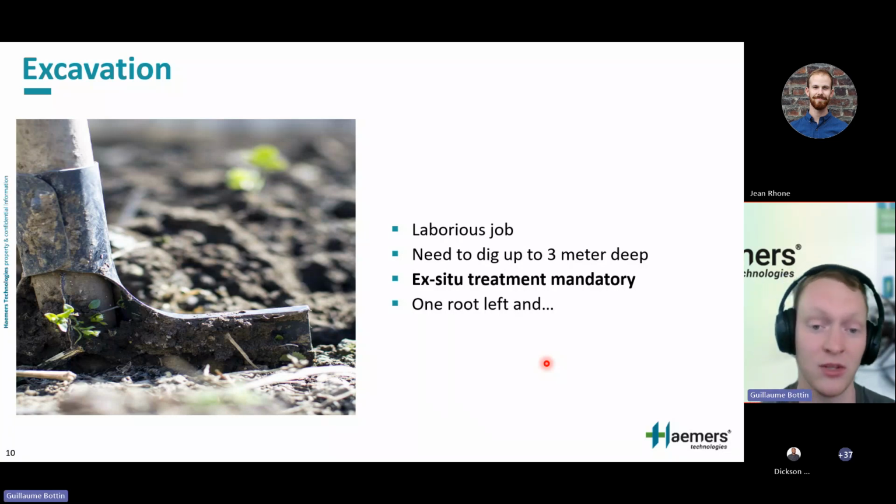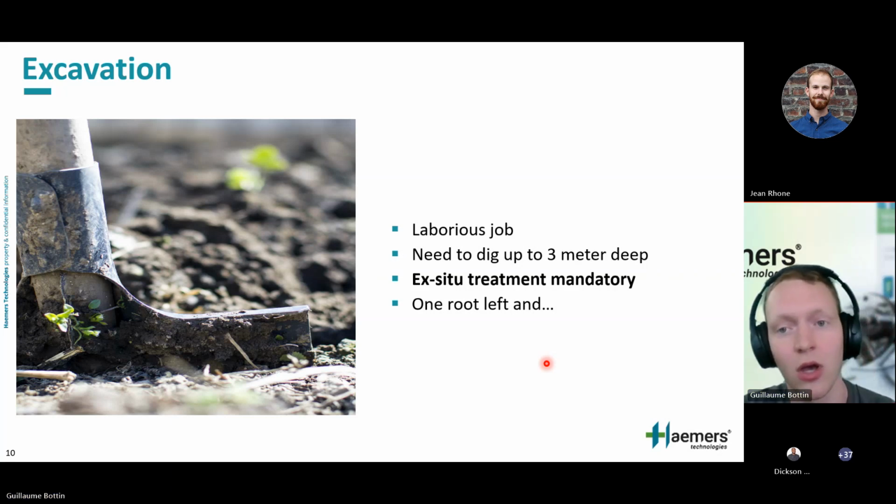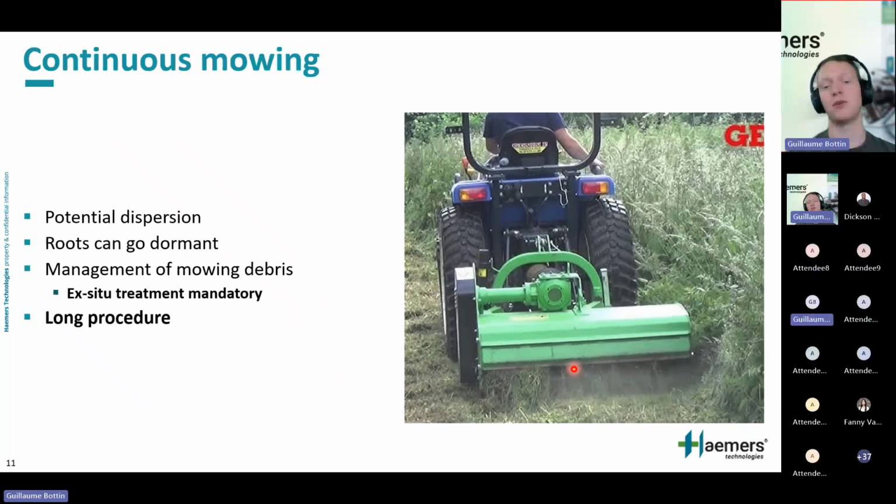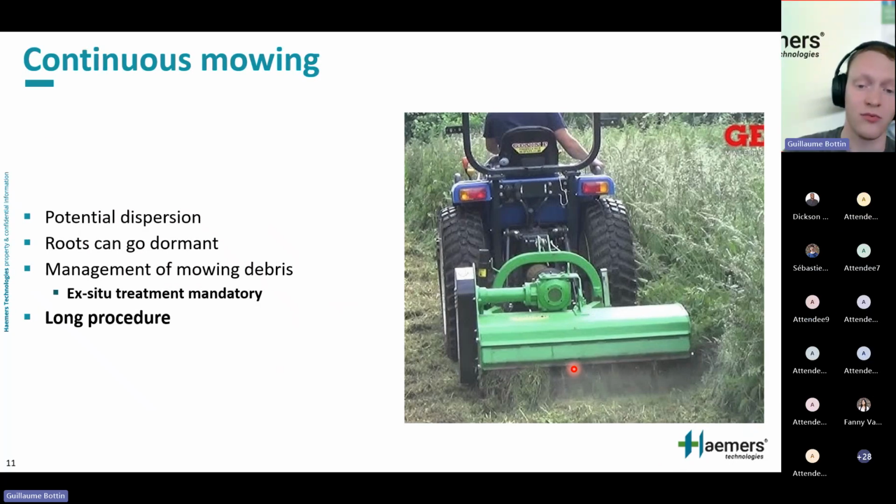And you also need to do an in-situ treatment afterward. Indeed, you need to burn the rhizome you excavated. And if you leave one piece of root, you've worked for nothing. The second physical means is continuous mowing, but there is a big risk of dispersion. Indeed, there is debris that can fly away and re-implant a bit further.